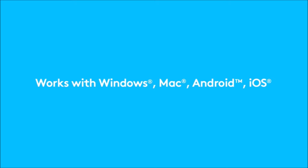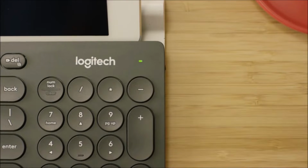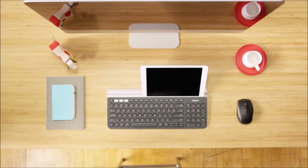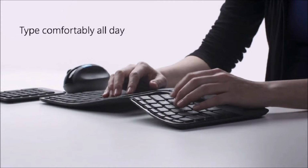Compatible with Windows, Mac, Chrome OS, as well as both Android and iOS devices, the K780 offers a full-sized keyboard in a compact body. With its 2-year battery life, inexpensive pricing, and comfortable typing experience, the K780 is the must-own portable keyboard. Microsoft Sculpt Ergonomic Desktop, Best Keyboard for Work.